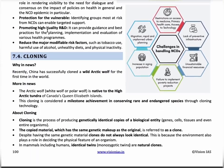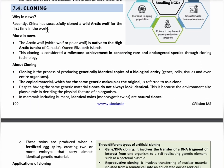The next topic is cloning. Cloning is the process of producing a duplicate of a biological entity with the same genes, cells, tissues, etc. But even after building an organism by introducing the same genes as the original one, due to environmental factors, their physical features might not be the same as the original. This method can be used for conserving rare and endangered species.